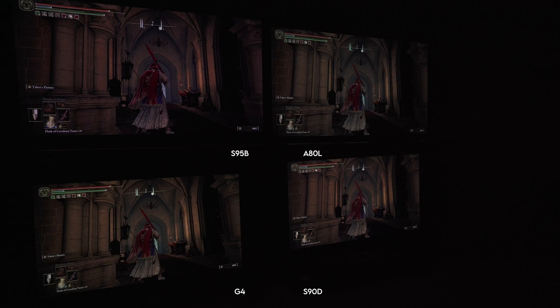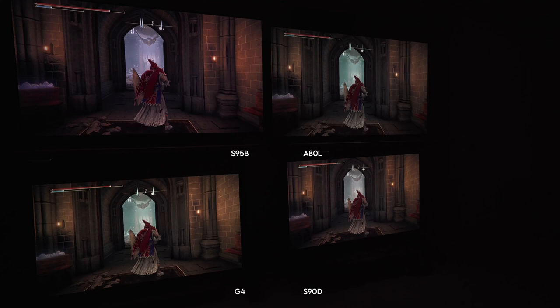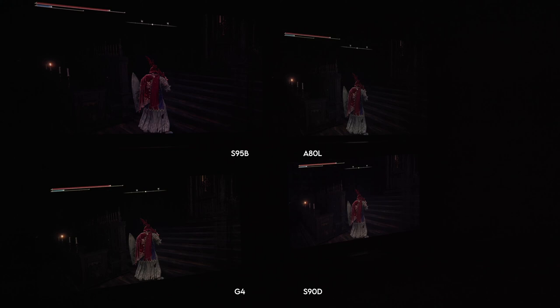Change the camera exposure a little bit. Kind of in the shadowy area here. Kind of see what I'm talking about. It's like lifted here. It's not supposed to be that lifted. It looks like it's showing more shadow detail, but it's not supposed to be like that.